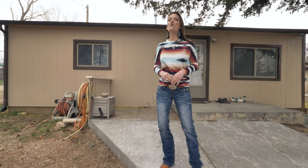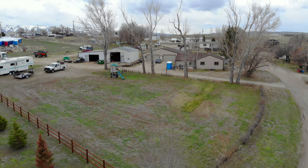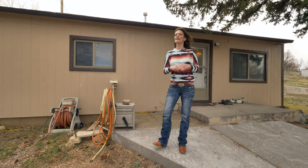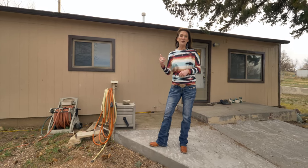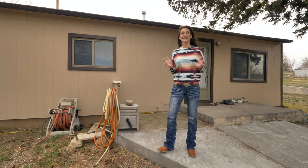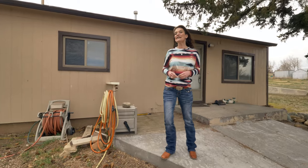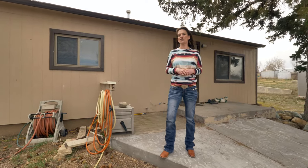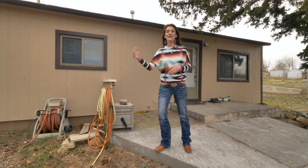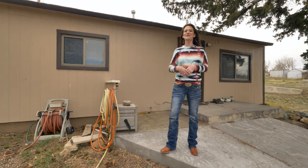Today we're at 2875 Pilot Drive. This home is almost 2,300 square feet and the shop space is quite amazing. The attached garage is 50 by 50. It's an 8-car garage. Isn't that crazy? And there is a heated 30 by 40 shop. There is an additional 30 by 40 lean-to on that as well. I'm gonna take you on a tour.